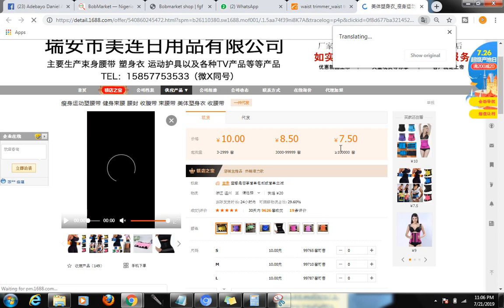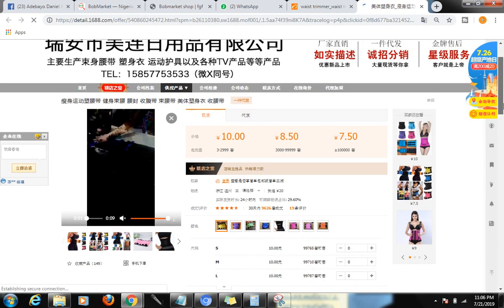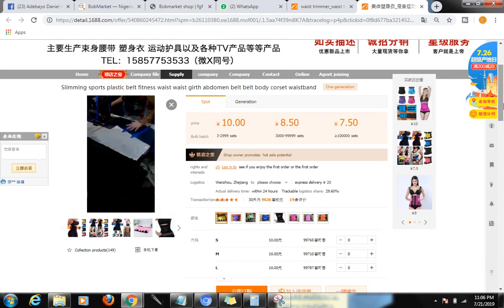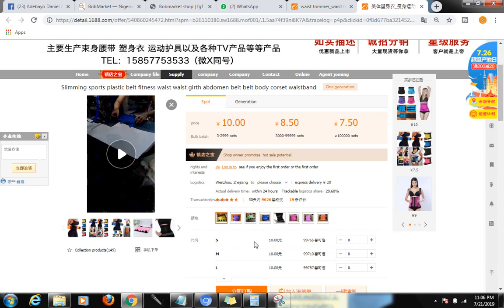It's still translating. I have a translator on my phone, and if yours is not translating, you need to use Google Chrome. Remember, you need to use Google Chrome. So this is 10 yen.